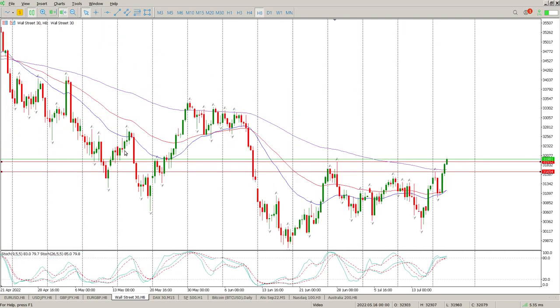Look to the left, there's quite a bit of interaction here, so whether this just continues is another story. So you probably find this is going to give us some resistance. If it does continue, then you're looking for a continuation into this 32,600, 32,630 area. So that's kind of the view that we've got at the moment on the higher time frames.